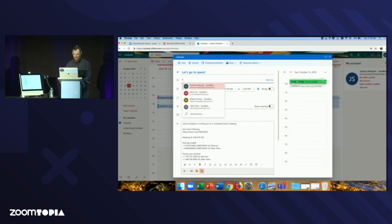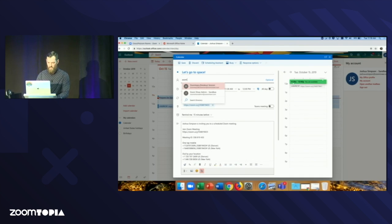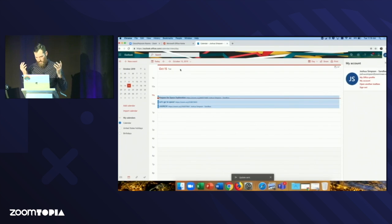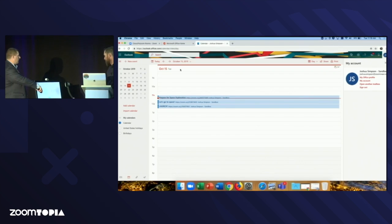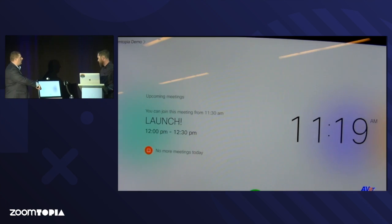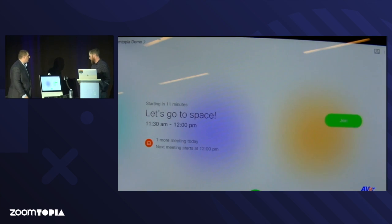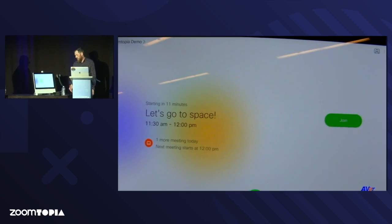And just the important step that I always seem to miss when I'm doing demos is you want to actually invite the room resource that you want the calendar to show up on. So perfect. And I'm going to go ahead and hit send, just like I would for anything else. And let's switch back to the endpoint here. And sometimes, oh, there it went right away. So now you can see we have the meeting invite showing up on the codec. We can simply walk into the room and press join.